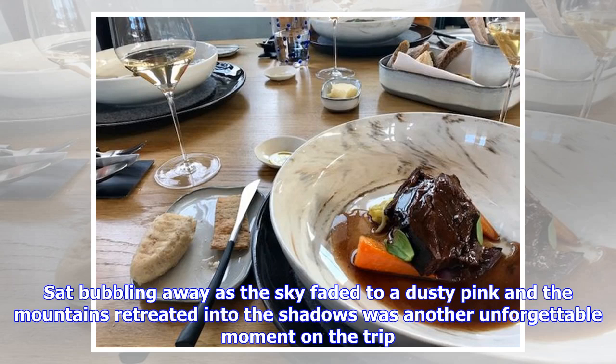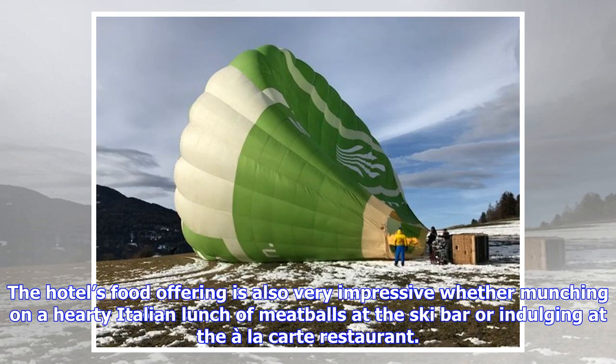Bubbling away as the sky faded to a dusky pink and the mountains retreated into the shadows was another unforgettable moment on the trip. The hotel's food offering is also very impressive, whether munching on a hearty Italian lunch of meatballs at the ski bar or indulging at the à la carte restaurant.